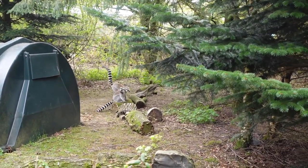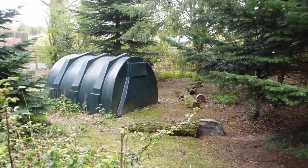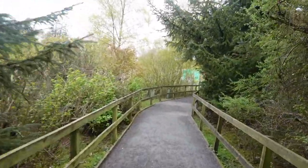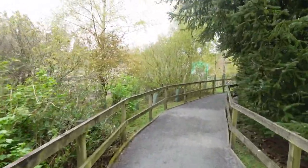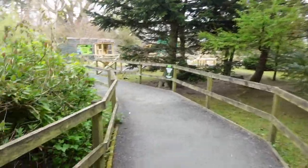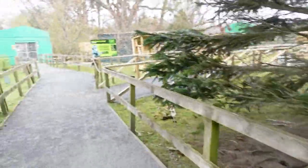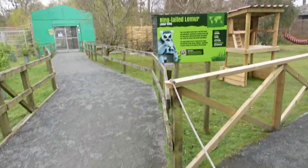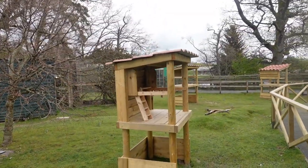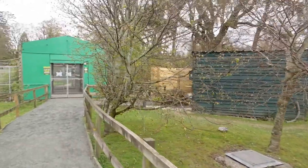Oh. Let's take a walk around and see if we can see them closer or see some more. Look at these wee guys. So it's the ring-tailed lemur that's here. This is all their little playground area they've got. I think they're all away for some breakfast first.